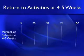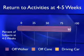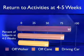And if we look, you can see the percentage of subjects at 4 to 5 weeks that were off the walker, off the cane, and driving the car. 90% were off the walker. Only those that remain on the walker were those that were using it preoperatively just to walk. Off the cane was 80% at 4 to 5 weeks. And then those that drove the car before surgery, over half were already back driving their car by 4 weeks after the total knee arthroplasty.